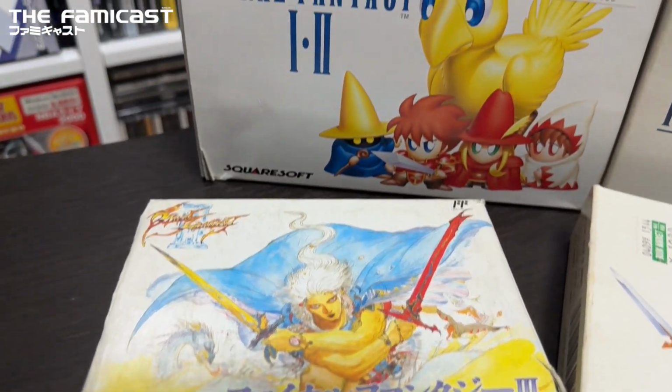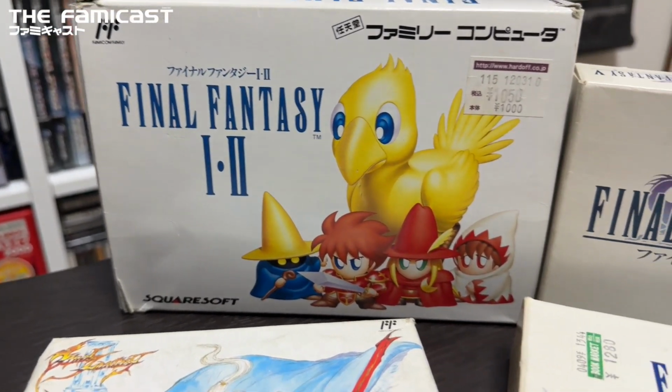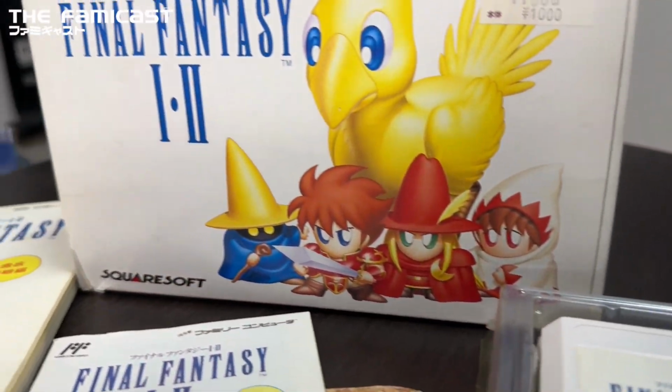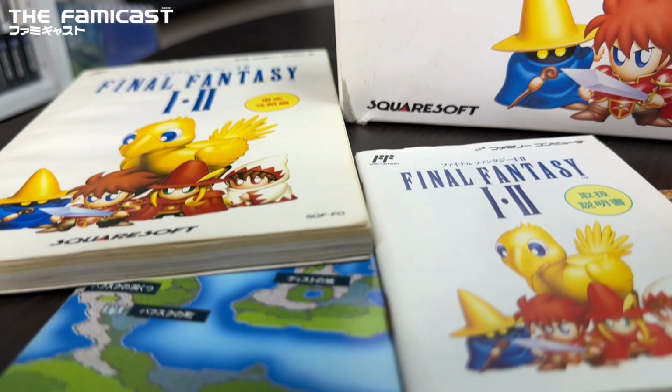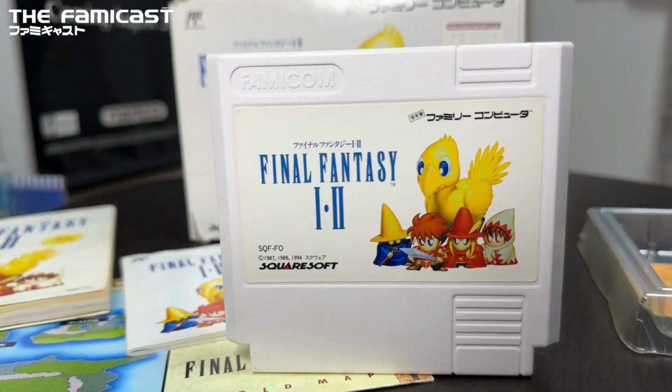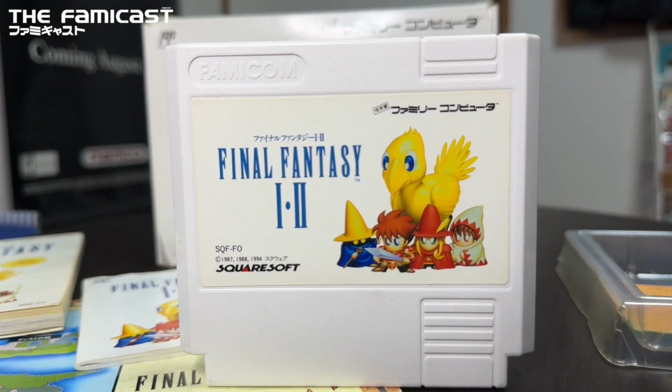My copy here isn't in the best condition either, but I think it's still pretty decent. It came with all the inserts, instruction manual, the card holder, the guide, and the styrofoam insert here. The box itself is pretty clean, but it does have a bit of a tear on one of the corners. The front of my cart here too is pretty clean, but it's a little bit dingy on the back.